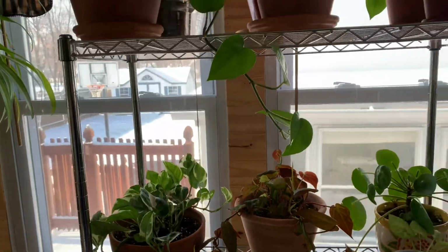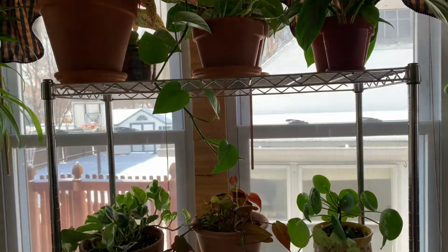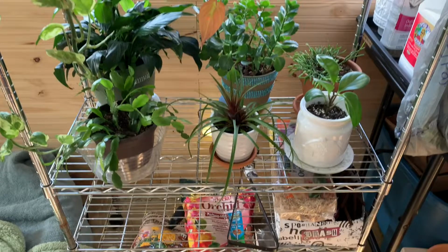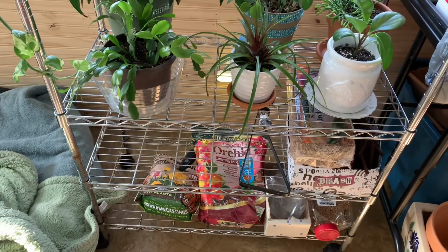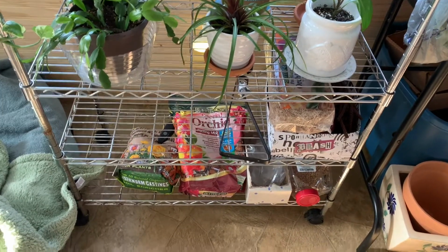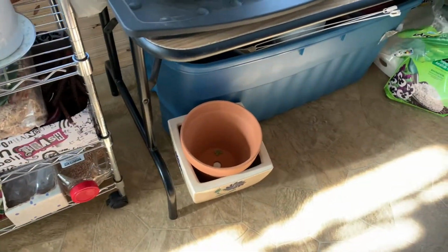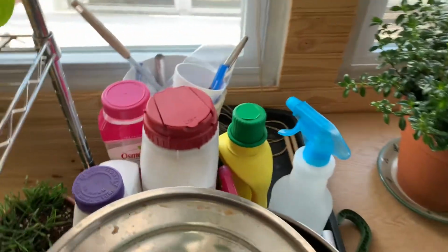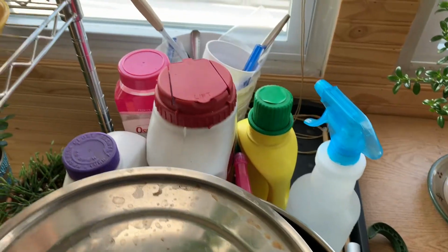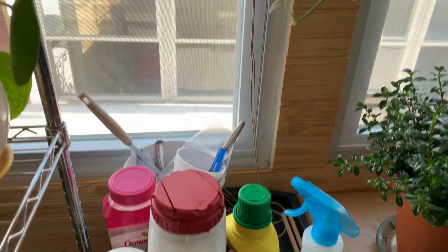Okay, so this is my second shelf in my sunroom. And then on the bottom shelf is where I keep some of my amendments, my orchid potting mix, my orchid bark, worm castings. Down here is where I keep some pots. This little area here is just my soil mixture that I keep in this pot. And just some fertilizers, some tools that I use.